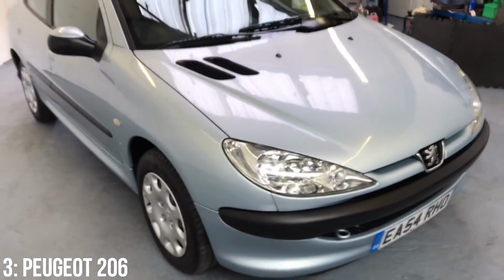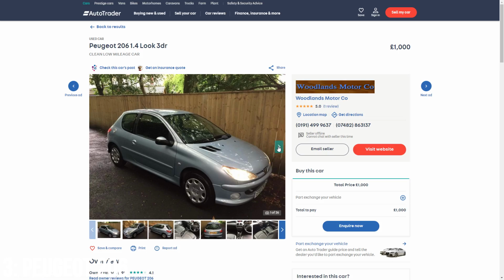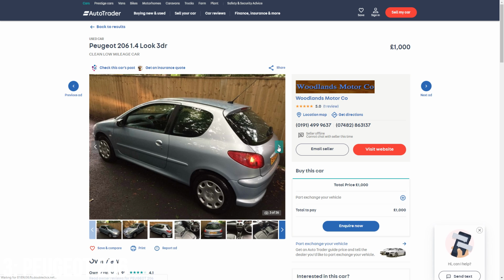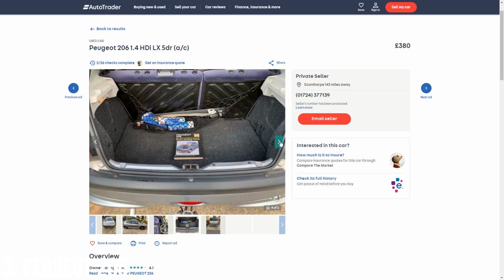There are numerous body styles for the car too, including a convertible, estate and saloon. £1,000 will get you a 2007 model with around 50,000 miles on the clock, and you can get a ropey old but running model for as little as £300.